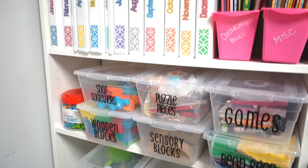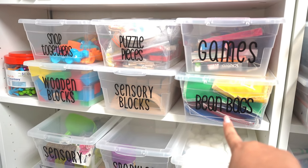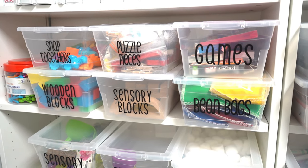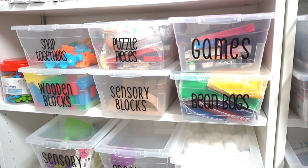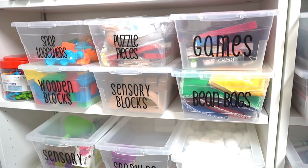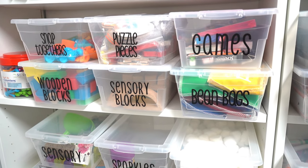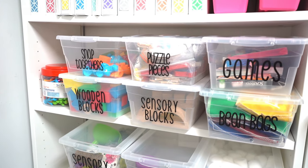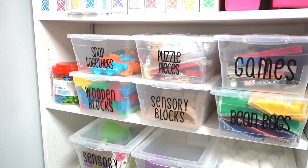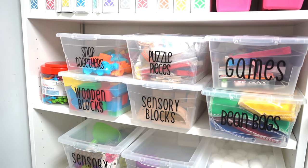So right here, I have some games, some bean bags with letters on them. Sometimes we just lay them all out and we tell the kids, oh, where are the yellow bean bags? And then they go and pick up all the yellow ones. If they get them right, then we give them a sticker, they get rewarded. So it's fun, it's entertaining. Puzzle pieces, these are the puzzle pieces I was telling you about. They're organized, they have a spot, and they're labeled.